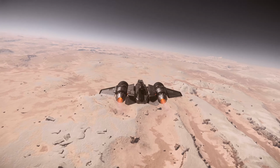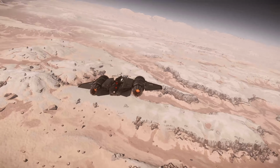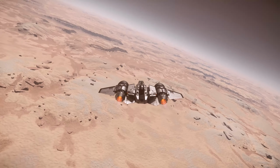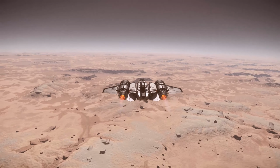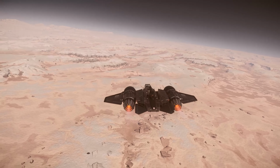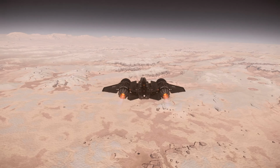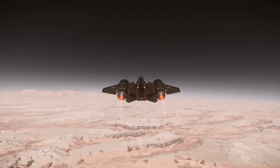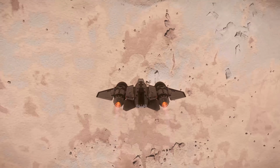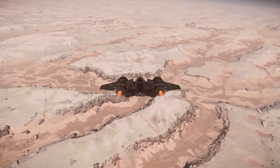Pretty good radius of turning for a minimum radius turn. Let's check the yaw rate. Pretty good. I'm using the mouse right now, so I turned a little bit, but let's do a 180 here and watch the engines catch up. All right, they caught up fairly quick. Let's check the pitch. The pitch is where this thing really shines. Very nice for this size of ship.